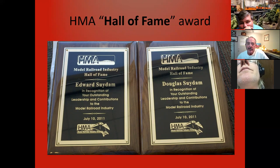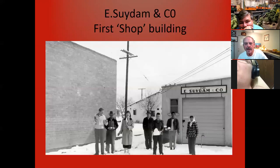My uncle was treasurer for it for a number of years. They later merged with the Hobby Manufacturers Association, HMA, which also includes things like RC aircraft, RC boats and cars, and like the Revell plastic kits you put together. And so more of a broader spectrum of the hobby. But the model railroad industry portion of it honored them with this Hall of Fame award. I've got the one for Doug, my great nephew, whose name is Edward Reeb, after his grandfather, Edward, has the other plaque here. So that's kind of a neat thing.